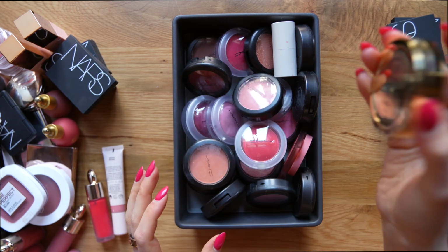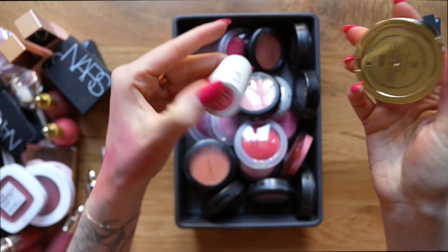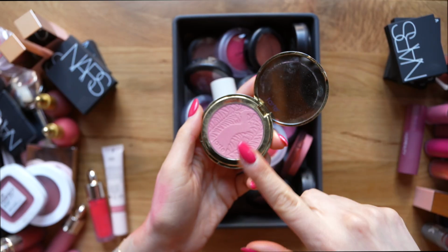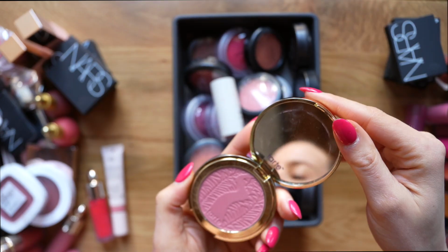I'm telling you right now, I'm probably not gonna be able to get rid of most of them because I just love MAC blushes so much. But first, I have a couple random blushes on top of here. This is Tarte Bloom, which I actually really like. It's a great baby pink, but I feel like I have other powder blushes that look like this.